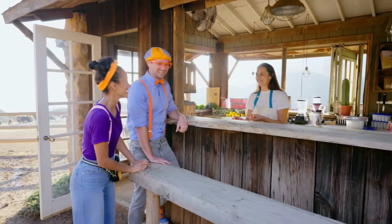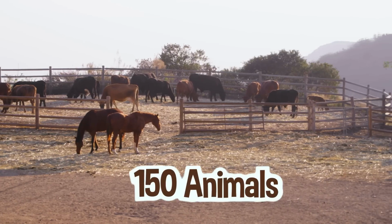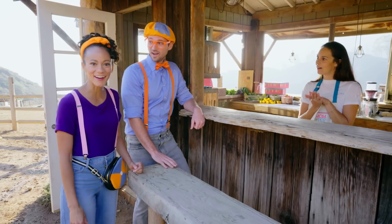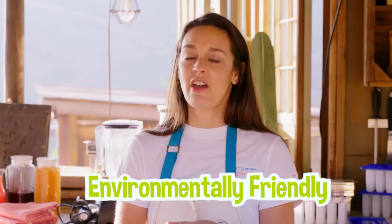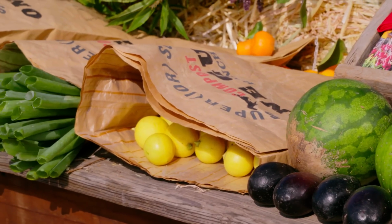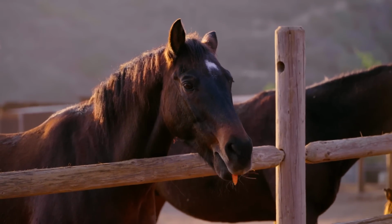You two made it. This is a beautiful ranch. Isn't it? It's remarkable. Did you know that they rescued 150 animals and it's environmentally friendly? Wow, 150 animals? That's a lot of animals. What does environmentally friendly mean? Well, nothing gets wasted at the ranch. All of the vegetables that get sold at the pier, if there's any left over, they feed to the animals, and then the animals nutrient the soil, and then the plants grow from the soil.